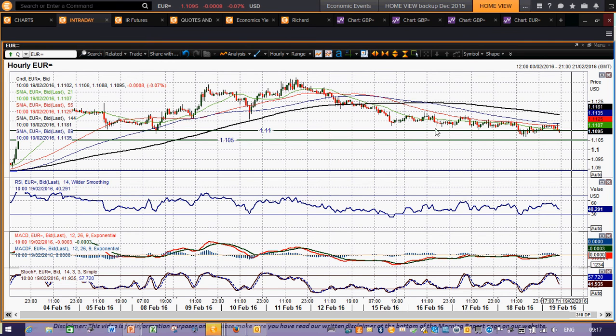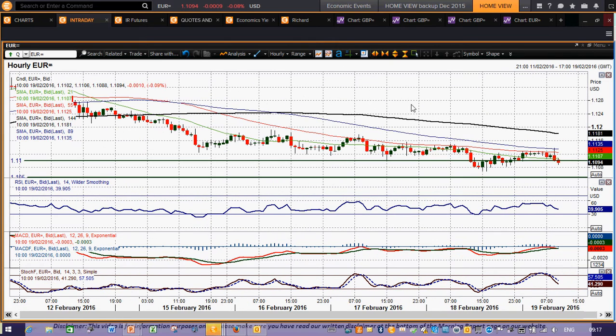So you're looking out for these lines as your guide, really. If you saw the RSI above 60, for example, on the hourly chart, I think that would be considerate of probably a move higher.